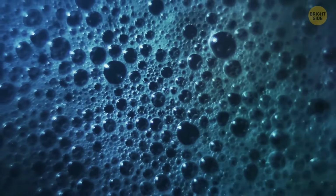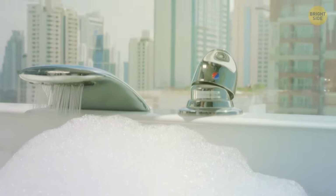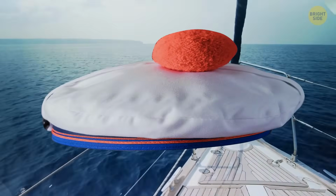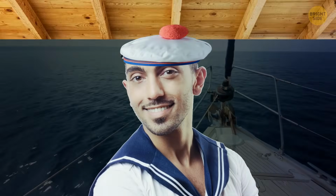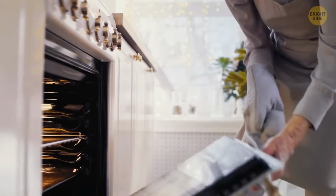That layer of bubbles that forms when you add bubble bath to your tub isn't just for fun. The bubbly layer also acts as insulation and keeps your bath warmer for longer. The pom-pom on top of your beanie wasn't put there as a fashion accessory. The pom-pom was originally added to the hat to prevent sailors banging their heads on the ceilings of the ships that were too low. Crackers have holes in them to stop them cracking and breaking during baking.